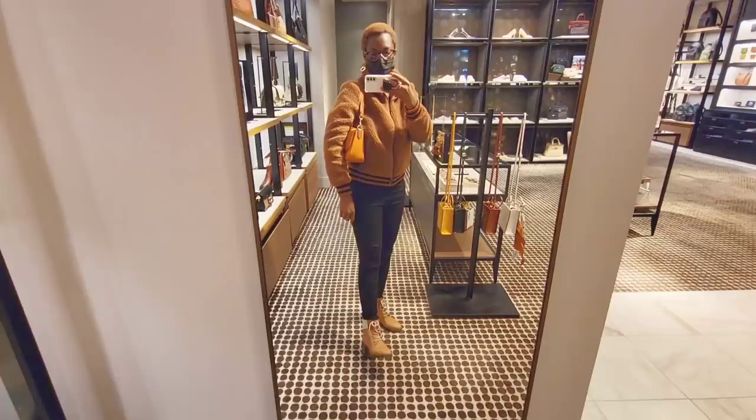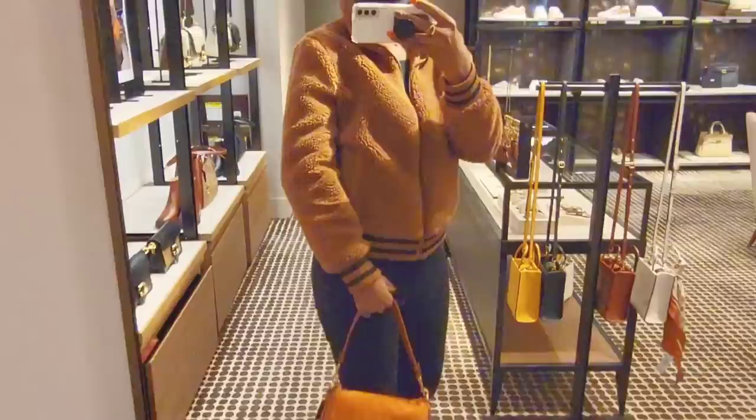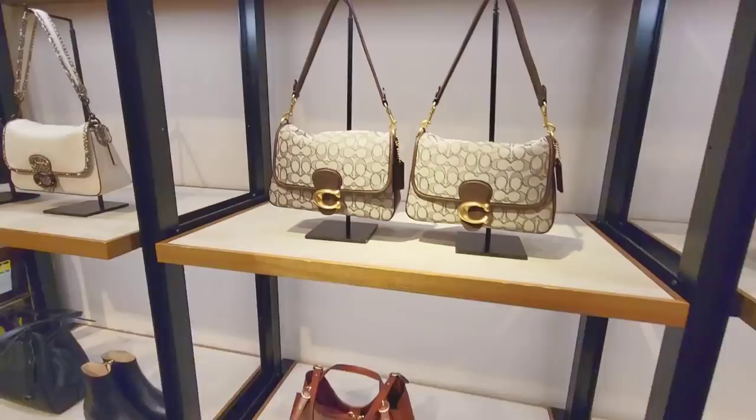There's just something about that color. I wish they brought it out in a bag that I really like. I would totally get something in the canyon color if it came out in like a Beat or a Madison, you know, my type of bag.